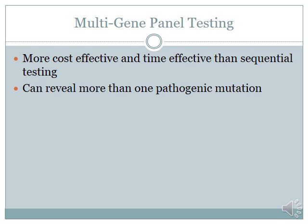Multi-gene panel testing is more cost-effective and time-effective than sequential testing. It can reveal more than one pathogenic mutation.